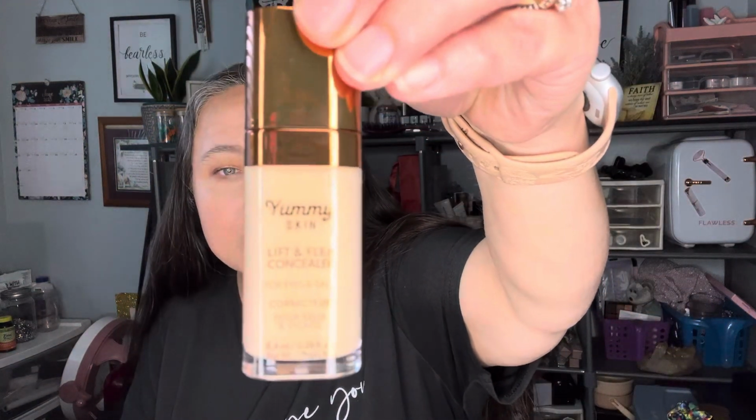Alright. Then we have the Yummy Skin Flex Lift and Flex Concealer for Eyes and Face. Lift, Smooth, Corrector by Danessa Marix. And it says it's in neutral, number 6. It's definitely like sealed. I'm trying to get it open. Okay. That's a neat looking concealer container. I don't want to open it as I have a concealer I'm using right now. So I don't want to open it and it start to go bad where I feel like I have to use it.